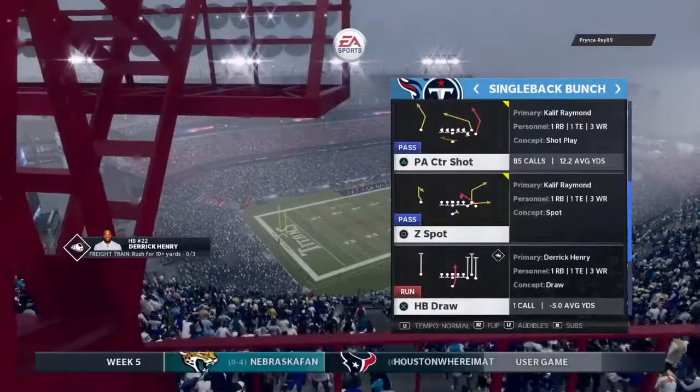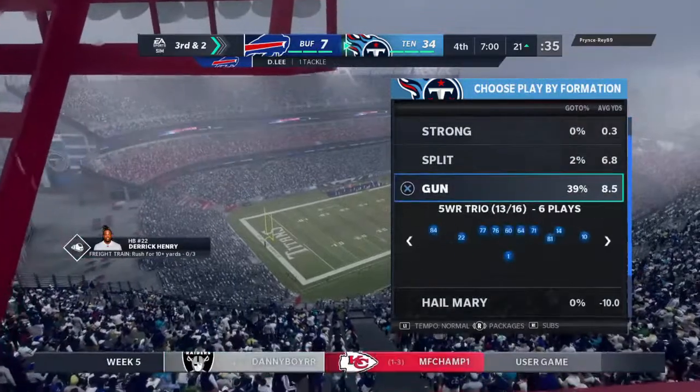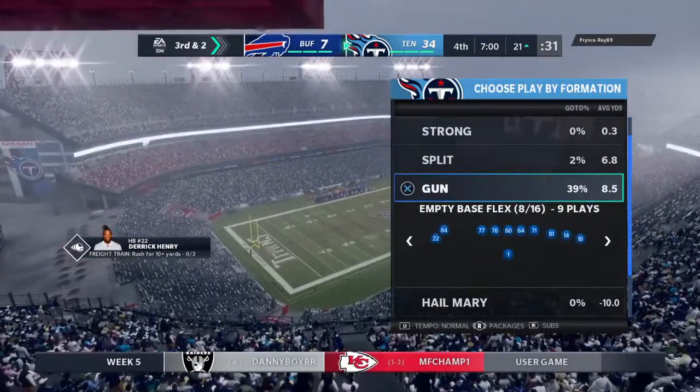So they'll get a little extra time to come up with his 3rd down play as we've played 3 quarters. We'll return with more after this. You're watching the NFL on EA Sports.